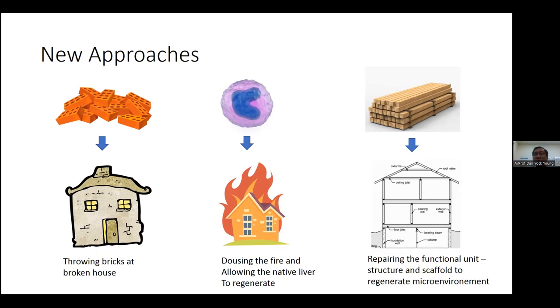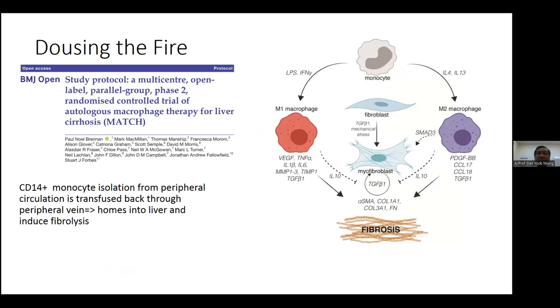Knowing now that the liver works in a structural unit that's important for microenvironment, could we not repair the microenvironment and give the liver, or the house, the best chance to repair itself? I'll talk a little bit about all three approaches. So this is looking at using non-parenchymal cells to try to repair the liver.